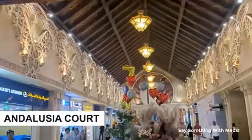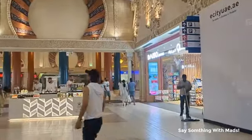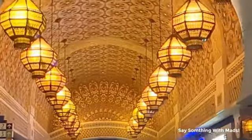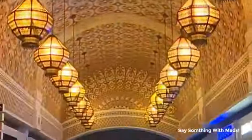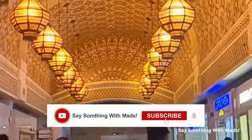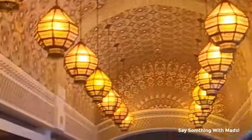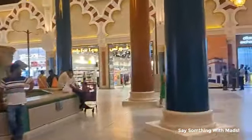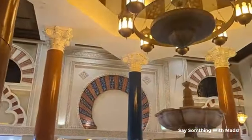Our first stop is the Andalusia Pavilion, inspired by the Moorish architecture of southern Spain. Check out the stunning arches and intricate tile work. The centerpiece here is the impressive fountain reminiscent of the famous Alhambra in Granada. It's a perfect spot for some Insta-worthy shots.